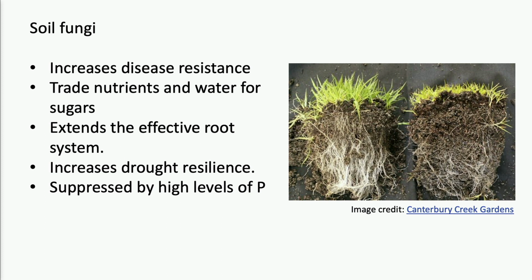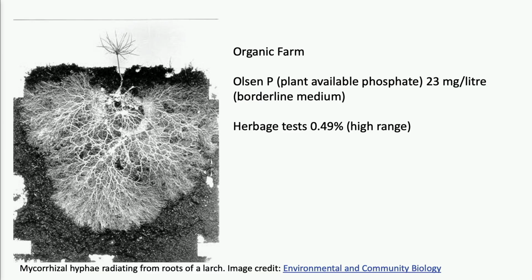Actually, I'll go to the next picture. This one here just shows the extent of the fungal network. It basically extends the ability of the plant to take up water and nutrients. And there's a fairly vigorous trading going on. The plants are providing sugars, and the fungi is providing water and nutrients.